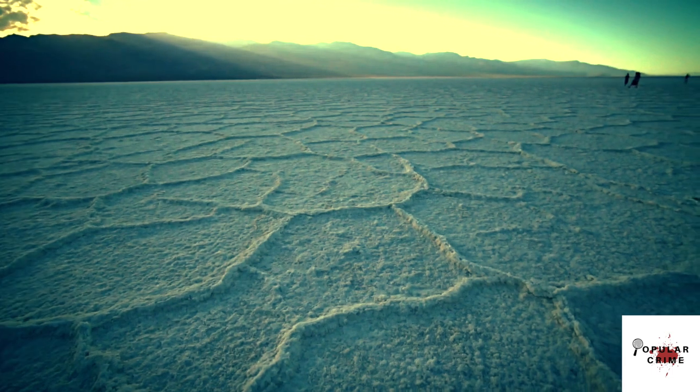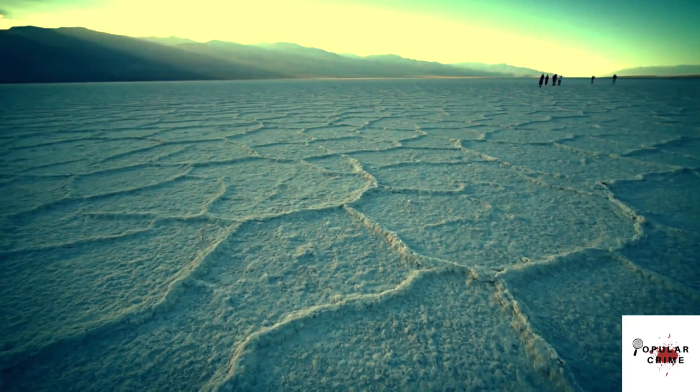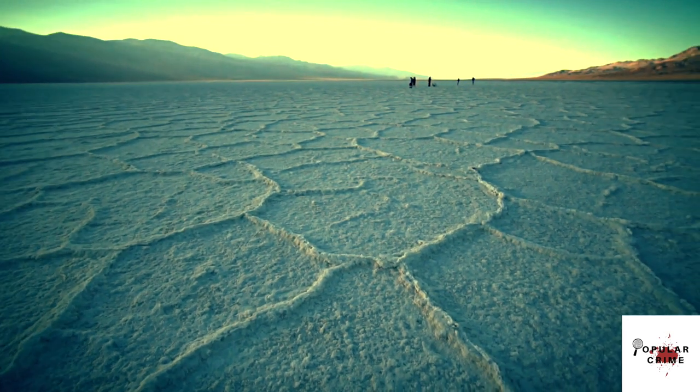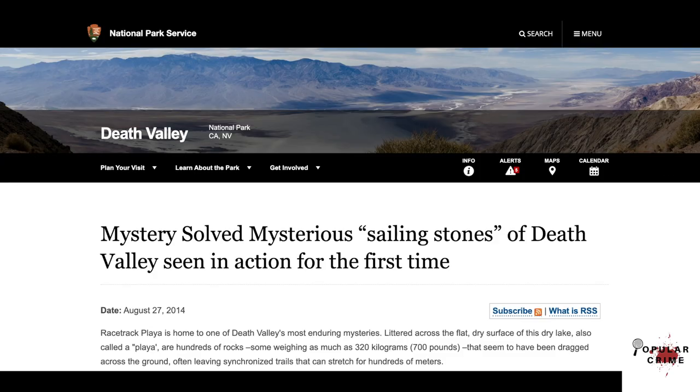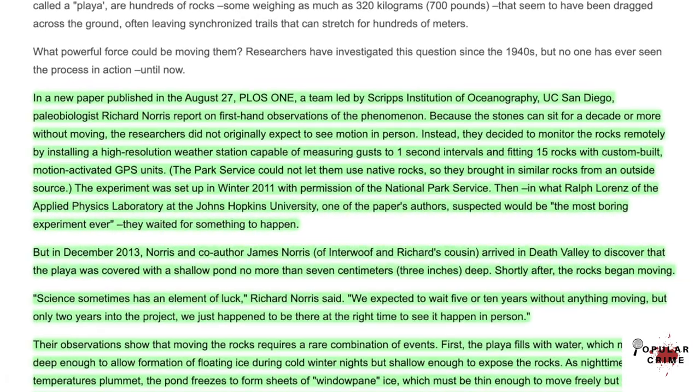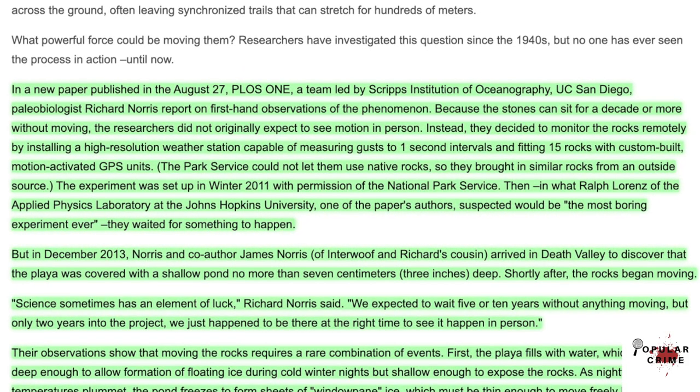Thankfully, those earlier investigations were picked up by other scientists who were as curious about the sailing stones as we are. In 2014, the National Park Service published an article that seemed to settle the science once and for all. And quoting now, in a new paper published in the August 27th PLOS ONE, a team led by Scripps Institution of Oceanography, UC San Diego paleobiologist Richard Norris, report on first-hand observations of the phenomena.